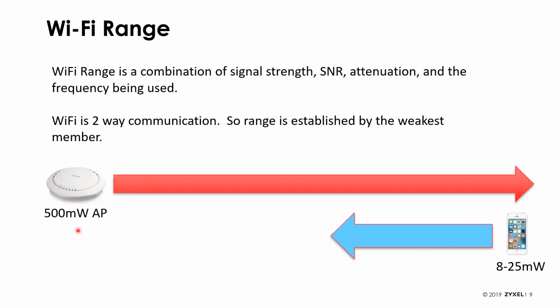And I know I'm not using dBm here, but by comparison, a typical 4G or 5G phone, the Wi-Fi chip in there is probably only putting out at max about 25 milliwatts. So you see there's a big power imbalance between the two. So you can be a long ways away from that AP and still be able to pick up the signal, but the AP isn't going to hear what you send back.